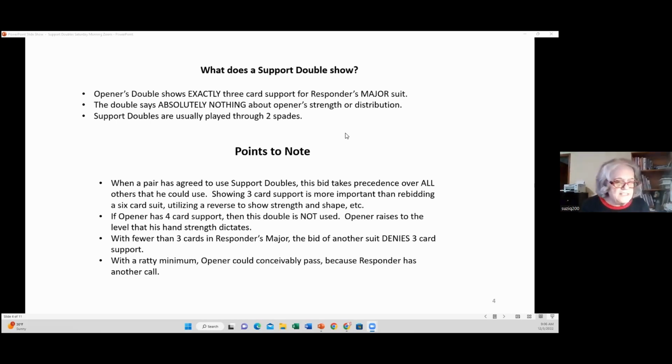If you have an invitational level opening hand, you won't bid just 2 of the major, you'll jump to 3 of the major. That kind of thing. Now then, with fewer than 3 card support in responder's major, a pass or a bid of another suit denies 3 card support.